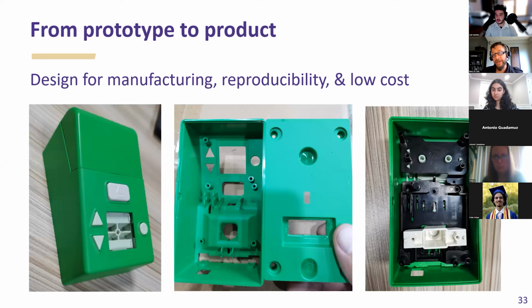For any type of hardware, you have to figure out how you're going to manufacture it and do that in a reproducible way and a way that keeps costs down and can be done at the appropriate volume in terms of numbers of devices that you need. There's a whole lot of engineering work that has to go in at this stage.